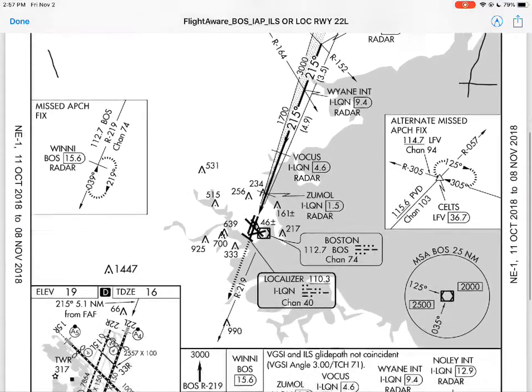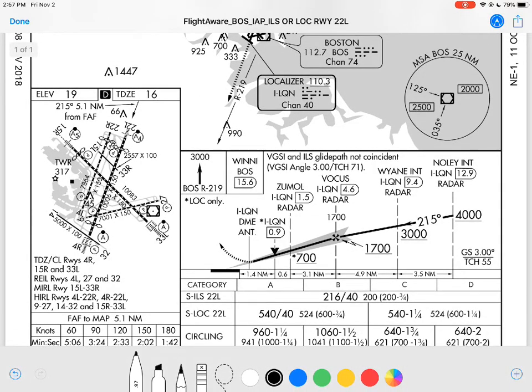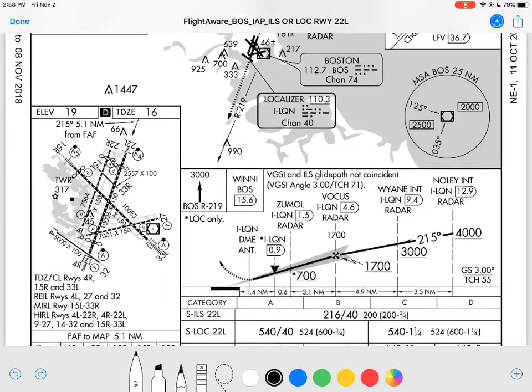All right. So let's talk about our track. So at Noli, 4,000 or above. At Wayne, 3,000 or above. Vocus is your marker, 1700. This morning they were giving guys ILS 22 left. They were giving them an intercept altitude of 2000. So what I'll do is I will descend to 3000 feet prior to Noli, and pretend I've been cleared to 3000 because you want to intercept from below.